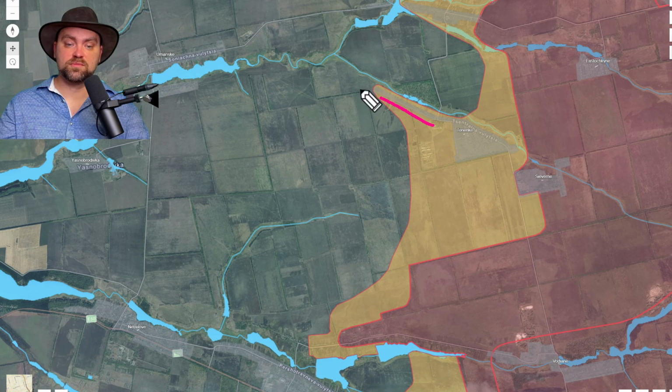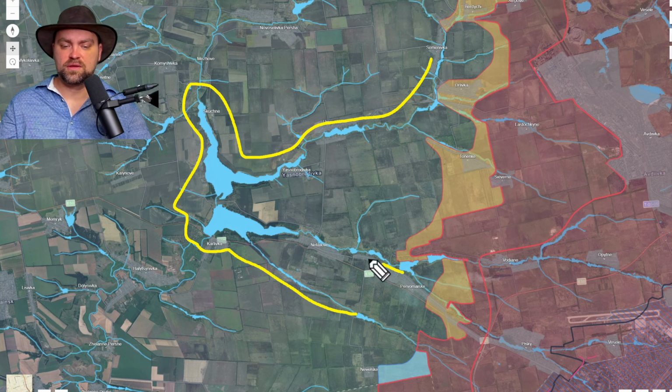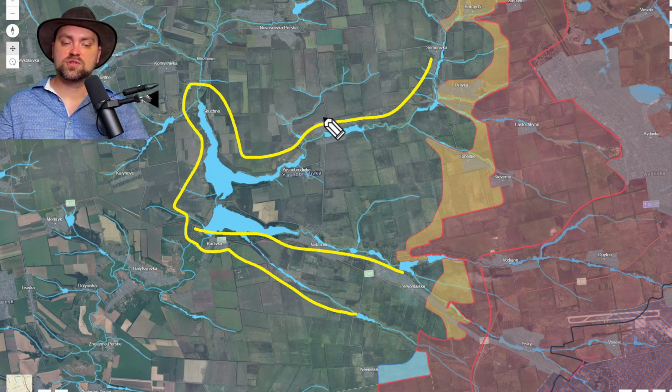If you check out the 3D map, you will see that Russia advances in 2 of the main vectors through 2 rivers in the area. And according to the information coming from the Ukrainian command, Ukraine was building defense lines behind those lakes and rivers. I think over here, not here. It was done to reinforce those with natural obstacles.